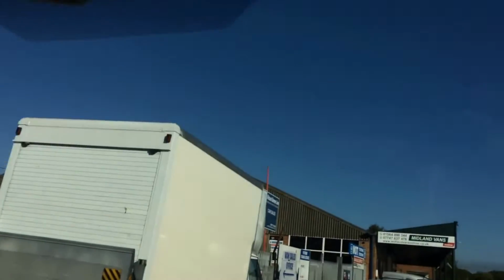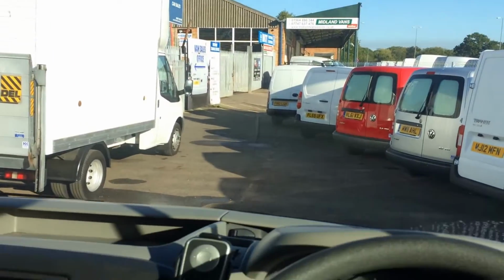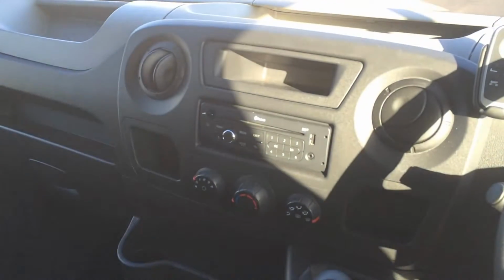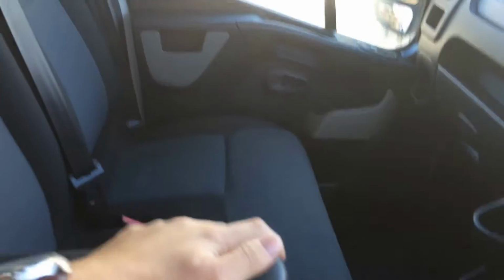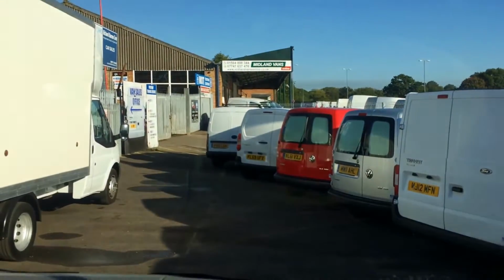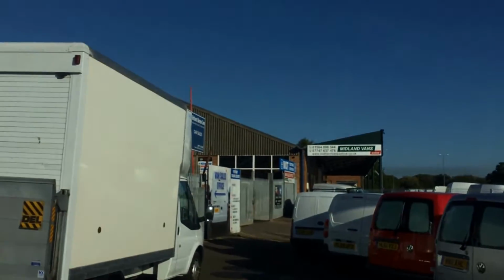This is obviously one of the most important parts of the van, as this is where you'll spend most of your time. And I really wouldn't mind spending a lot of time in here, because it is a very nice interior, especially for a van. It has an armrest for the driver, which means it's comfortable for long journeys. Let's start her up.